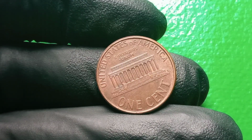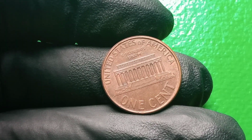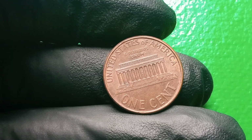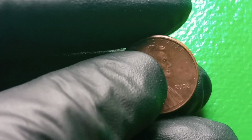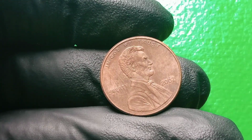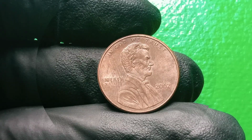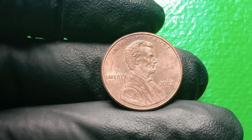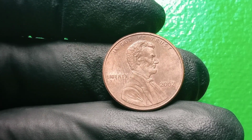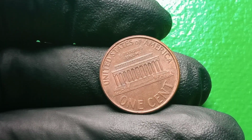But that is only the beginning, because other examples have been found with dramatic off-center strikes where the coin is not aligned properly in the press and the image appears shifted, leaving part of the planchet blank. Collectors place huge value on these, especially if the date remains visible, because the presence of the year 2002 clearly authenticates the piece and ties it to a limited production anomaly. And then there are broad strike errors where the collar die fails and the metal spreads beyond its usual boundaries, creating a wider, thinner cent that instantly stands out from ordinary coins.